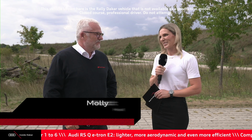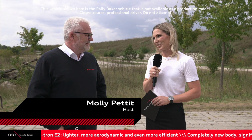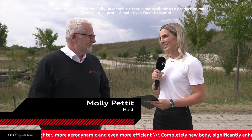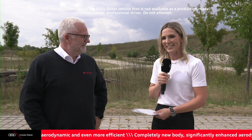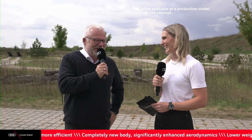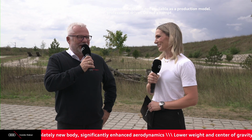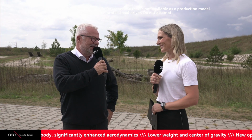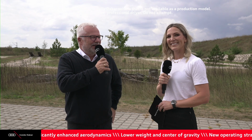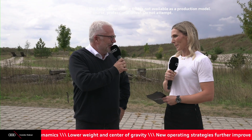And of course, I would say the main star of the show is the brand new Audi RS Q e-tron E2. You know, Stefan, this is where you work every single day. What has this period been like? Not me. It's the work of our engineers, of our mechanics and everybody else. But they had worked hard, believe me, even through the last night, because I have to finish the car up to the very last moment. And I'm happy to see the car later on here on the track.